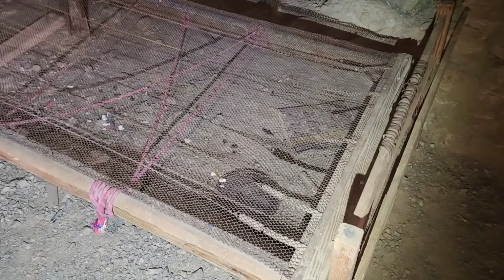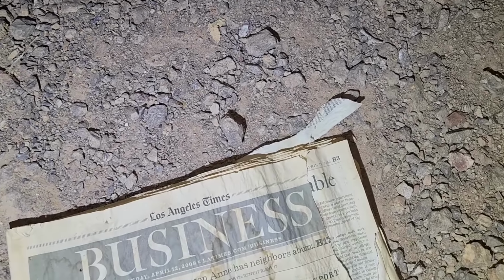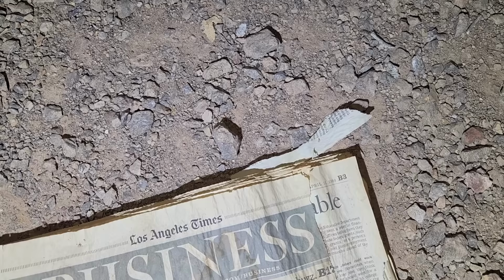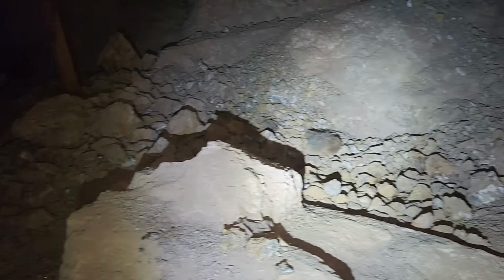I can sort of relate, actually, considering what it took to get up here. Another bed here. Los Angeles Times, 2009, actually. Huh. All right, let's focus on the mine. There's a stope chamber in front of me here.